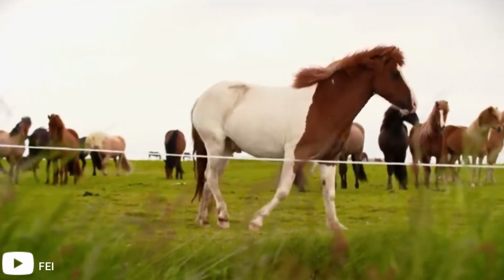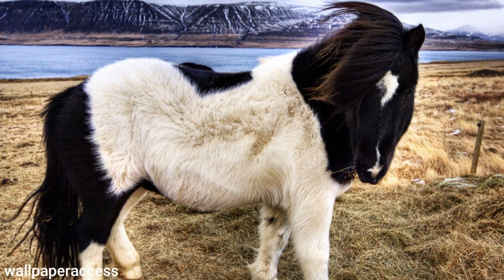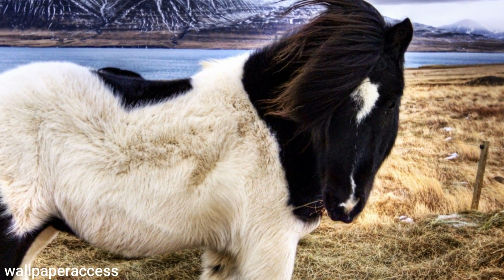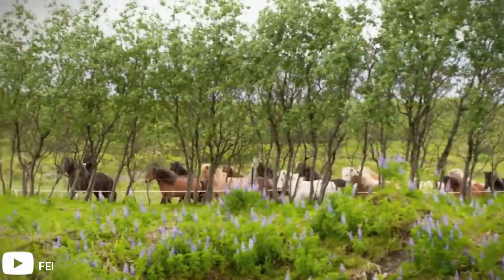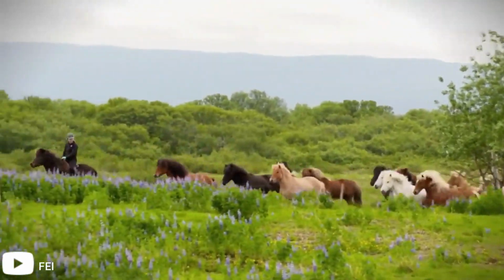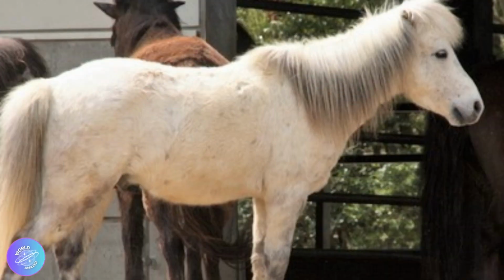4. Icelandic horse. Icelandic horses typically measure around 12 up to 14 hands high or 50 up to 56 inches. They have a sturdy and compact build with a well-proportioned body, strong legs, a thick double coat, and a distinct elegant head. Since the Viking era, Icelandic horses have played a significant role in the country's culture. The earliest immigrants brought them to Iceland, and because of the island's seclusion, the breed has managed to stay pure and genetically unique.